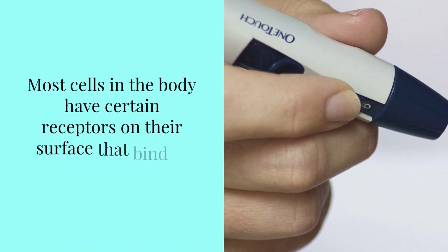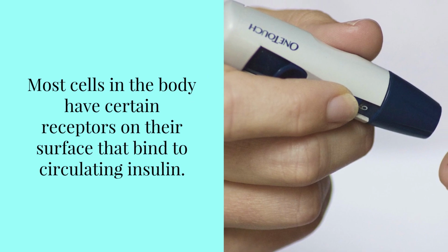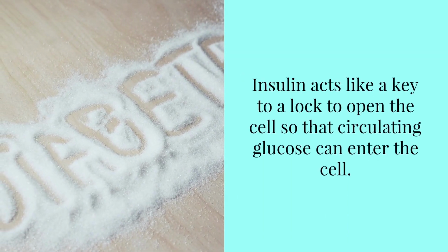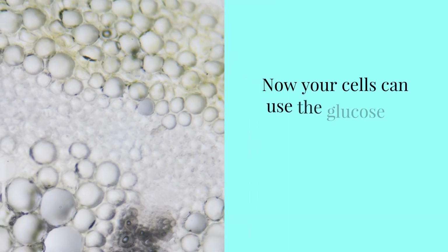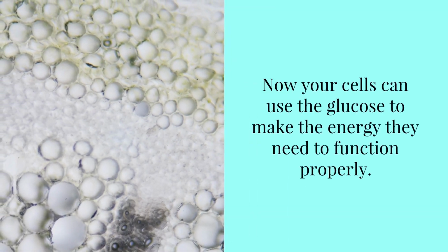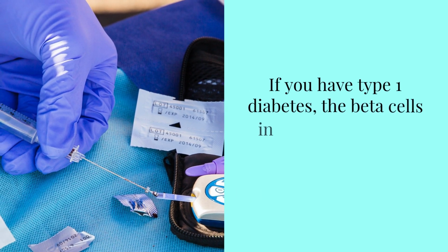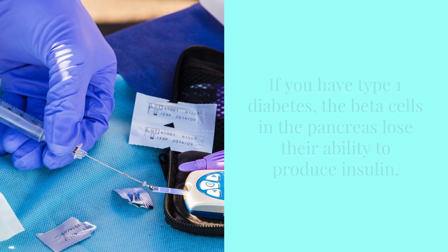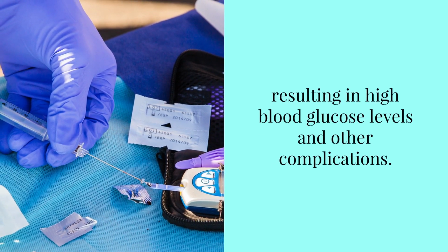Most cells in the body have certain receptors on their surface that bind to circulating insulin. Insulin acts like a key to a lock to open the cell so that circulating glucose can enter the cell. Now your cells can use the glucose to make the energy they need to function properly. If you have type 1 diabetes, the beta cells in the pancreas lose their ability to produce insulin, resulting in high blood glucose levels and other complications.